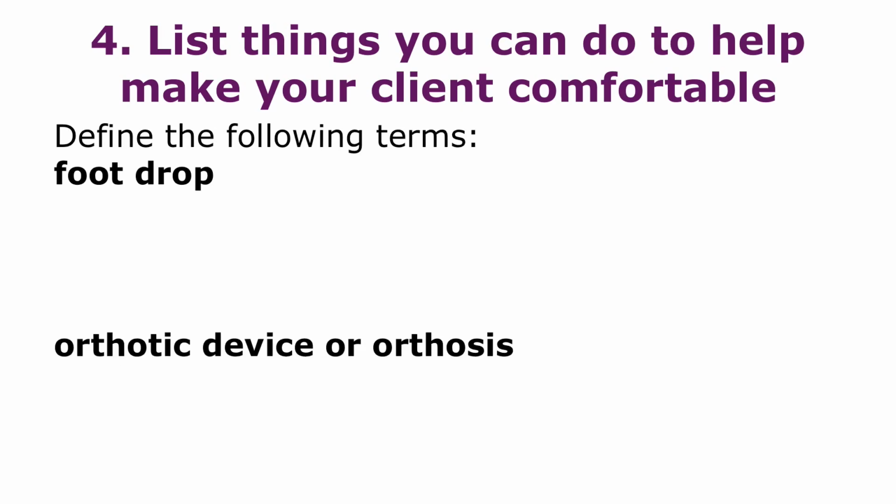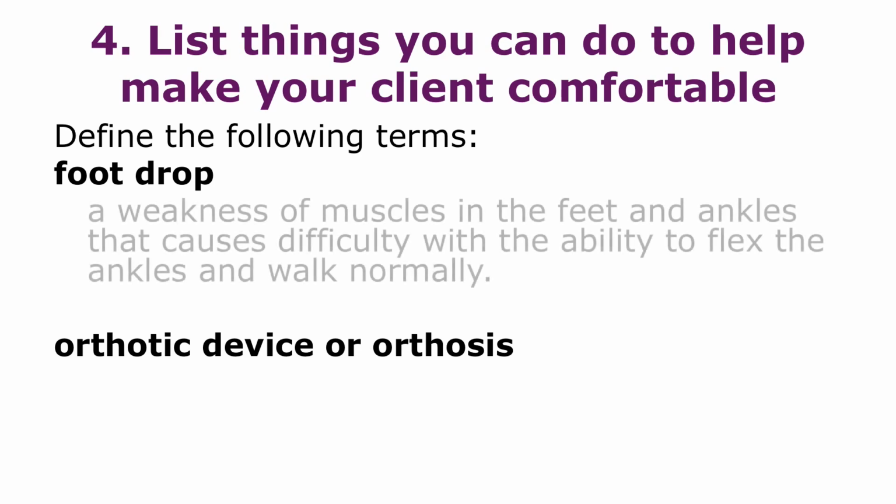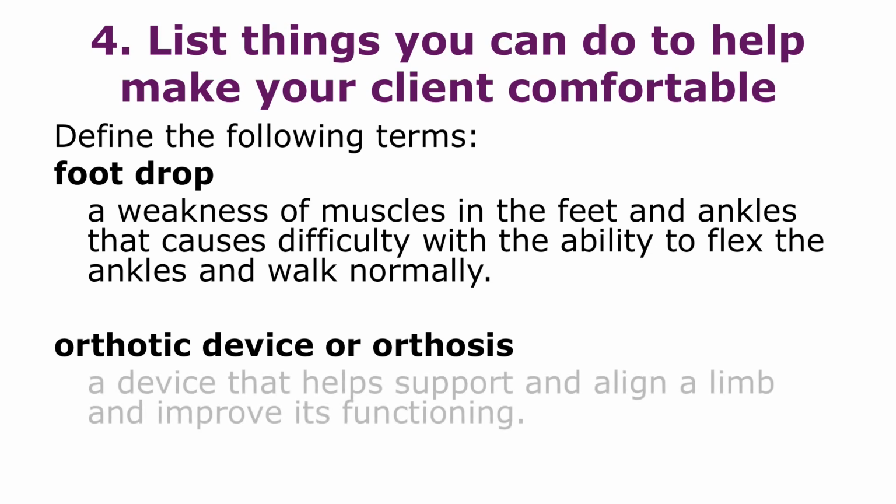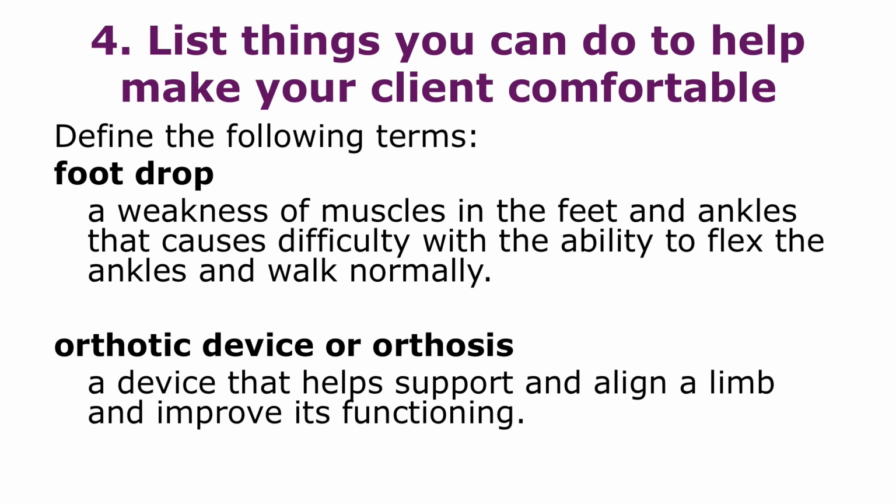Now, we're looking into a few more things to be able to help keep a client comfortable. We're going to talk about foot drop and orthotic device, orthosis. When we talk about a foot drop, it's a weakness of the muscles in the feet and the ankles. It causes difficulty with the ability to flex the ankles and also to walk normally. An orthotic device, or an orthosis, is a device that helps support and align a limb and improve its functioning. So if somebody is having foot drop symptoms, we're going to use an orthotic device to support that particular foot or limb.